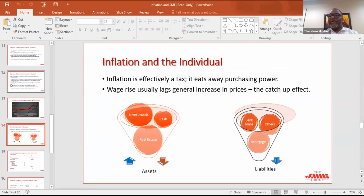Now, let's get to the part where we look at inflation and the individual. Good? Now, I am preaching to the choir, so to speak, in that we all have felt the impact of inflation on our spending power, right? For those of us who are salaried and do not have other sources of income, to the extent that we negotiate a salary increase at the end of the year, when faced with inflation, you have to cut back on your spending.